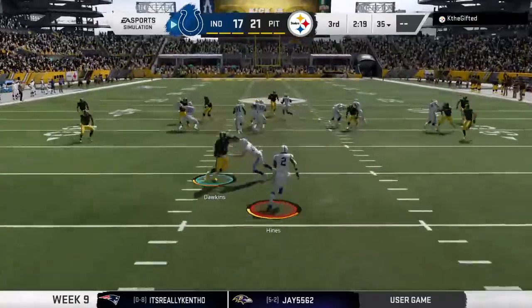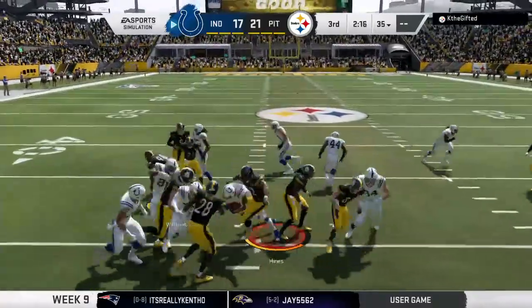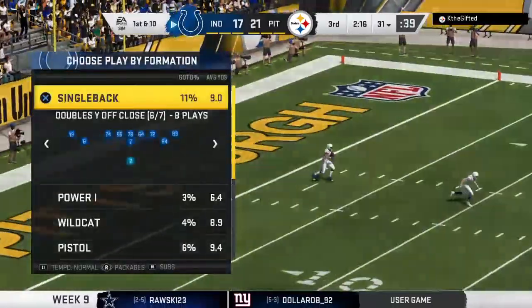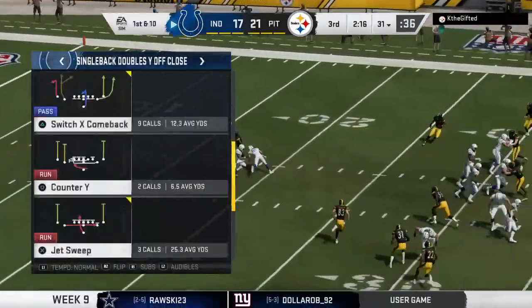This fielded at the 2. And nice work on the return as they'll start their drive just past the 30-yard line.